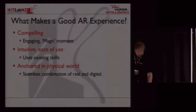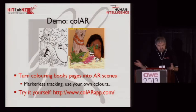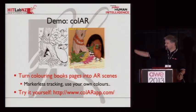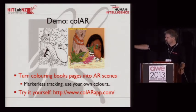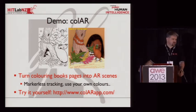Can you swap back to the Mac? There we go. And if you want to, you can try it yourself. You can go to the iOS. It's available right now, and next week it'll be available on Android. Or go to this website and you can download it. It's for free, and you can download blank pages and colour them in.